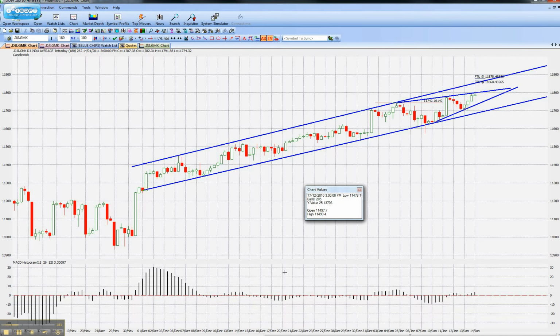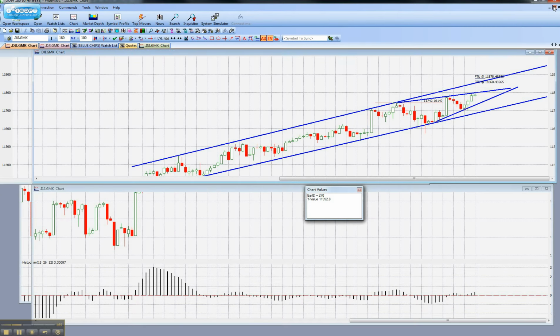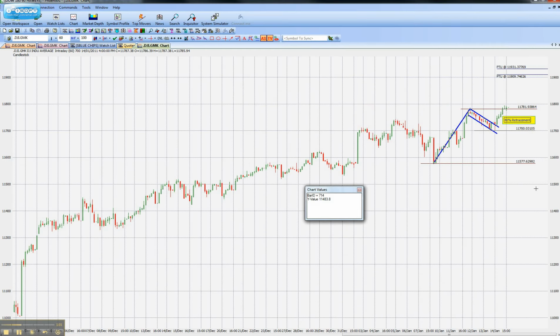Okay, so that's where we're heading there. We can see that it's just been a steady uptrend, and that is the top of the uptrend channel. So that is possibly where we could be heading. And to give us a better idea or more confirmation about that is the 60-minute chart.